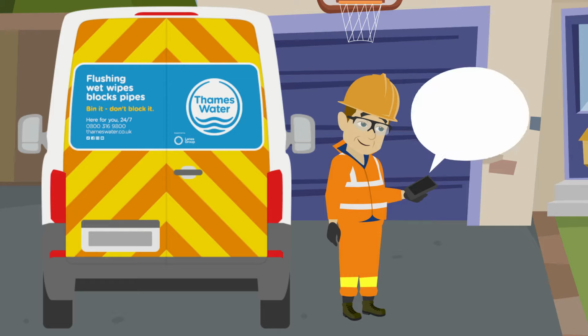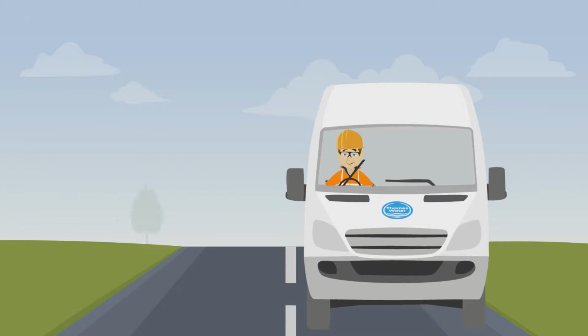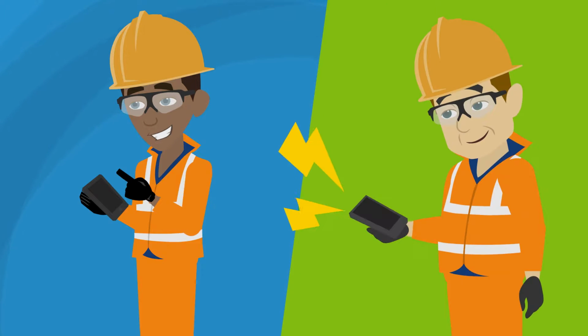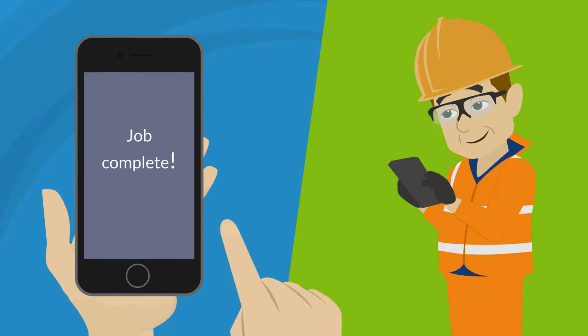Previously, engineers might have to use a separate app or phone to get to their next job. Our new app has built-in Google Maps, so everything you need is in one place. And you can also use the chatter function to send messages back to the office or to update your colleagues about a job you've completed.